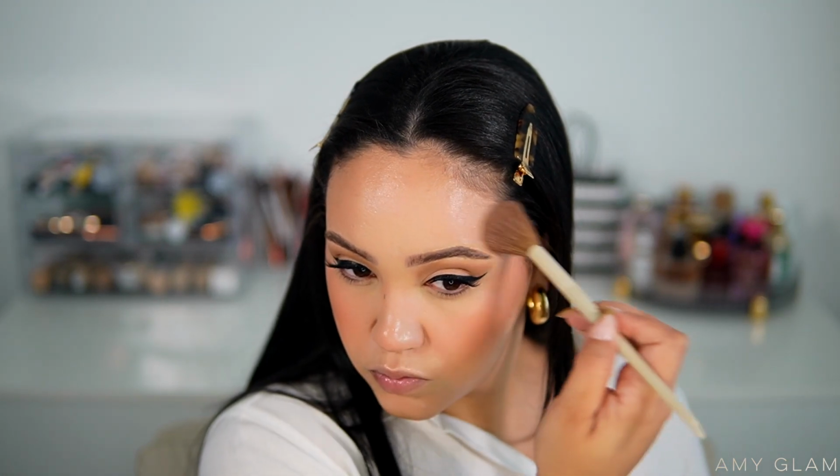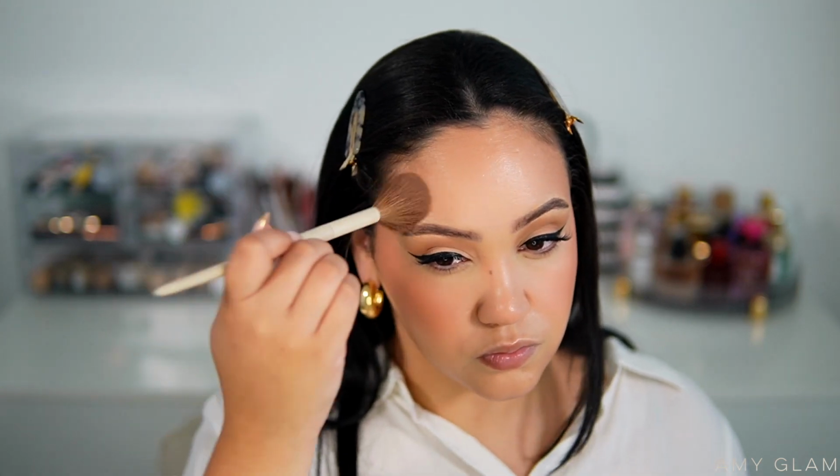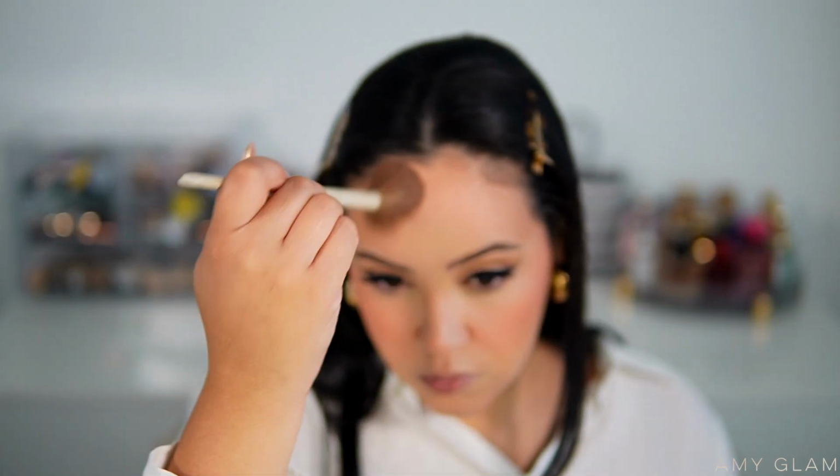I just can't get my hands on the next shade up because it's been out of stock for, I would say, a month, and it's a gorgeous bronzer as well, especially if you have dry skin or you just want a really glowy, dewy look to your skin. This is really nice. I hope I can get my hands on the deeper shades soon.